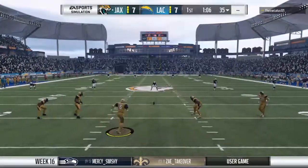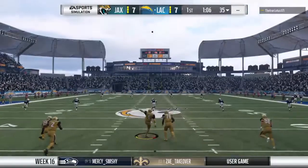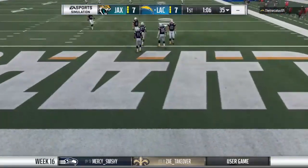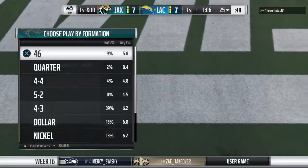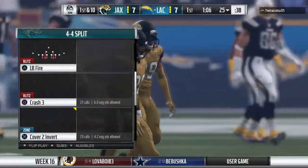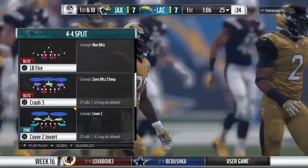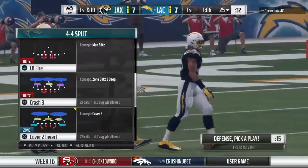So a tie ball game here as the kick's away. And this will be a touchback as that sails over the end line. The Charger offense making their way back out there. And for them, a touchdown their last go-around. Obviously, they'll be hoping to do that again.